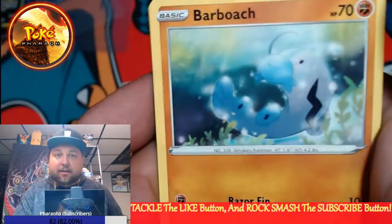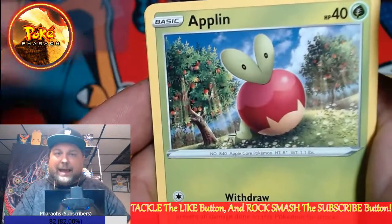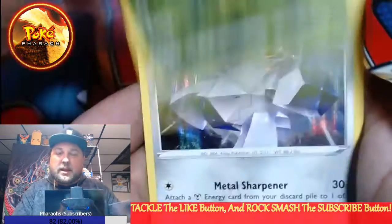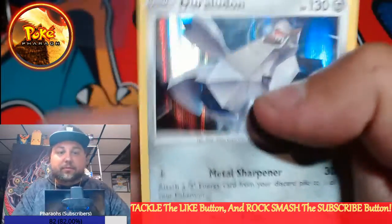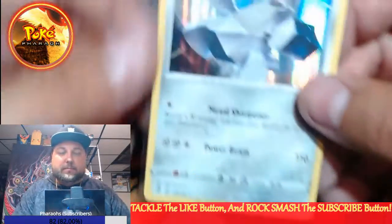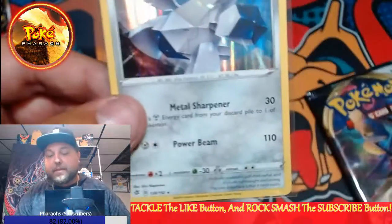Natu, Barboach, another squirrel, Applin, and we got a Drillodon holographic, which we will sleeve up as one of our pulls. Very nice. So most of these cards we have pulled in the past.